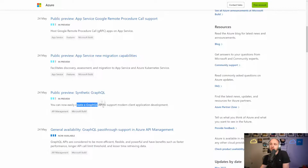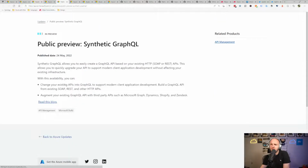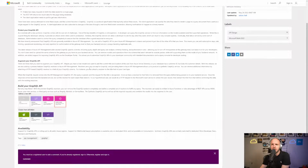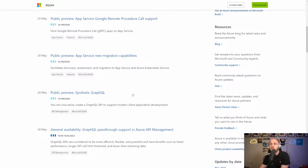You can now easily create a GraphQL API to support modern client application development. So synthetic GraphQL, what is that? Change your existing APIs into GraphQL. Ah, okay, got it. So it's like the conversion, I suppose, from the SOAP to REST, etc., that already exists. So being able to easily transfer, convert, transform, that's the word I was looking for. Interesting, I hadn't spotted that update actually, and that's in public preview. Very, very interesting. Okay, cool, good.